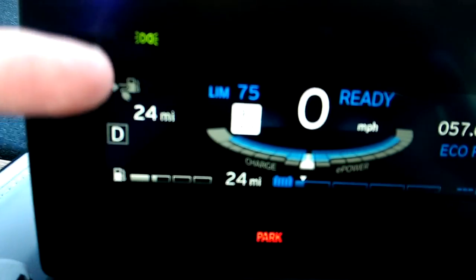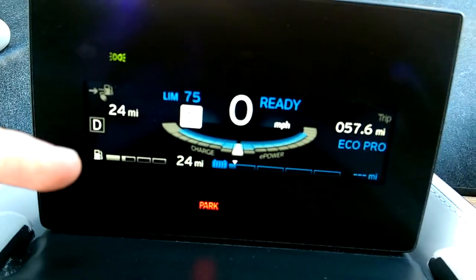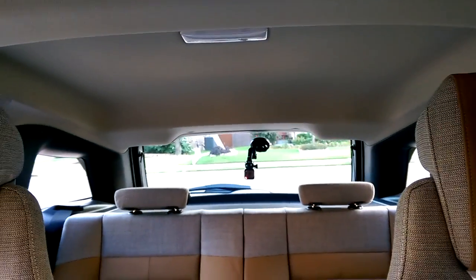Well, that concludes day one, and right now I can tell you I haven't had to fill up. We still have 24 miles left on the range, and you can see there is some fuel left in that little 1.9 gallon tank. Overall, the car, look at that, the battery just died on that camera back there. Perfect timing. Anyway, it was an interesting drive.